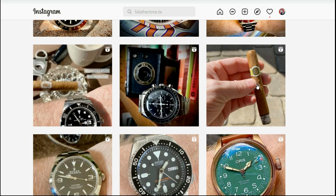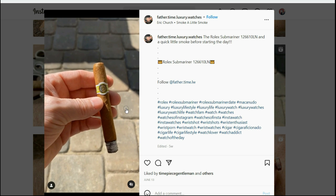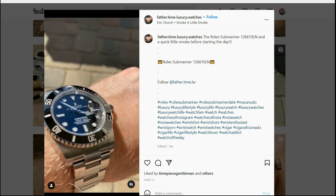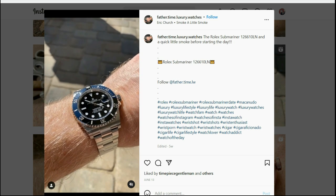Look at this beautiful cigar. And you can click on any of these pictures here inside Instagram and see the lifestyle. Look at this. What a wonderful way to enjoy a cigar.